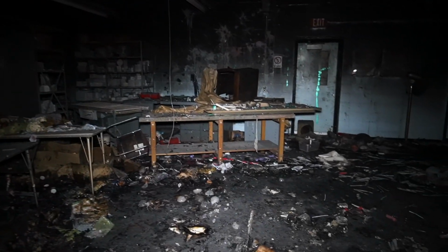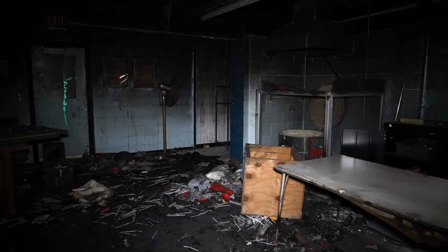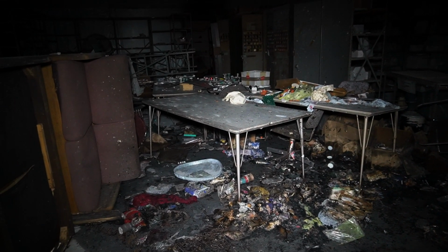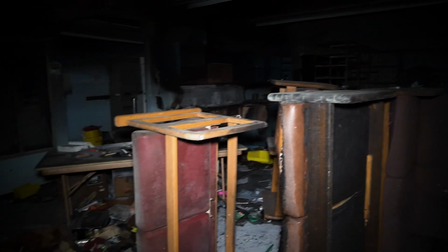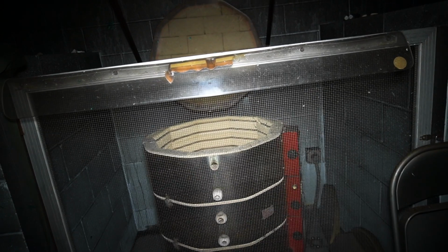Not super surprising considering a lot of people do that in abandoned buildings. Don't really know why people think it's fun to do that, but people do it. It's definitely weird to think about. We're standing in a place where this entire room was completely ablaze. It's just so weird to see it like this. Here's a more up close look at what I would imagine are the kilns.